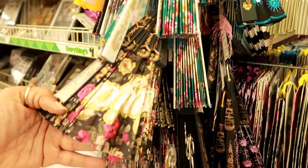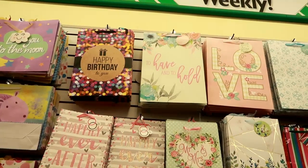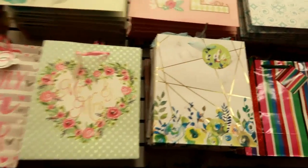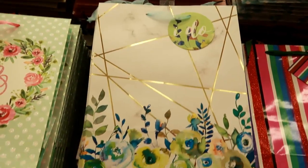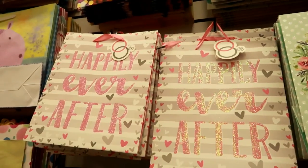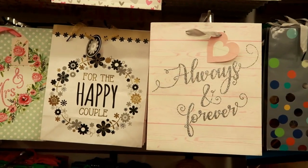Hallelujah, I think. Yeah. They have some pretty bags right now. Look at that. To have and to hold. If you know somebody that's getting married. Oh, this one says I do. That's pretty. Mr. and Mrs. Happily Ever After. And you got a few more right here.